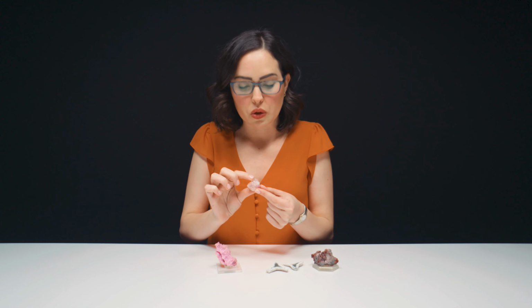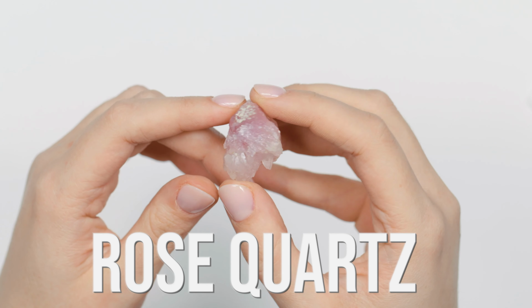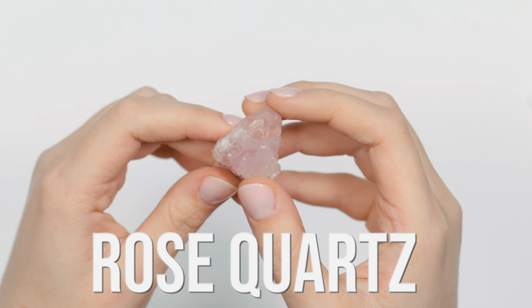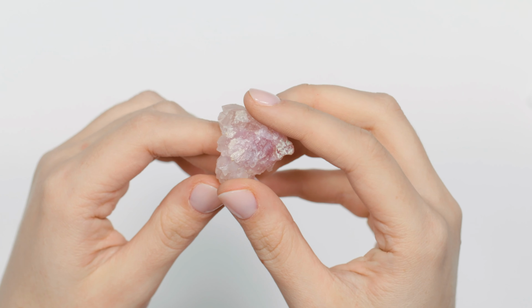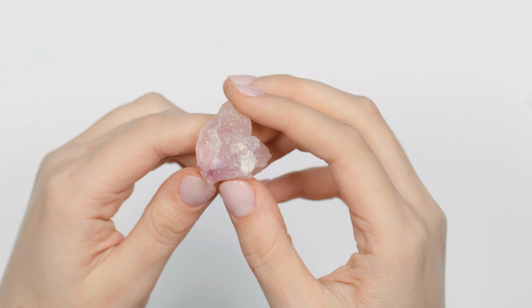Right here, this is rose quartz from Brazil. You all know I love Brazil because I live there, so I had to have something from one of my favorite places in the world. And also because I feel like my soul is Brazilian. I thought it was really neat how parts of this had more color than others. So right down here, there was this almost color concentration.